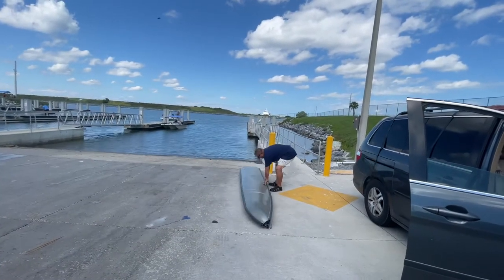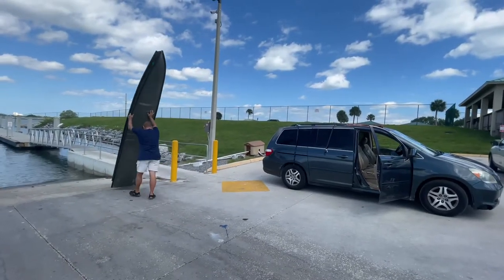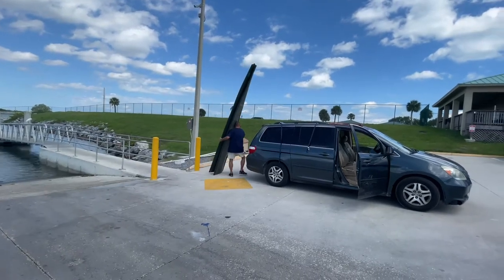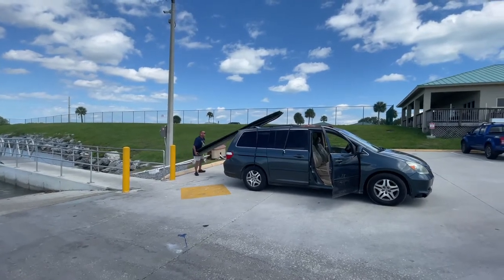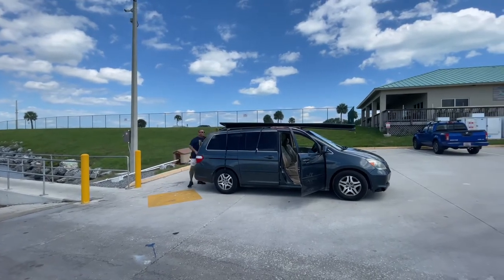Well, I think that this is a 14 footer and it folds up. It's just that small right there. Here, let me show you. That's how big it is right there on top. And then it folds out to a nice 14-foot boat.